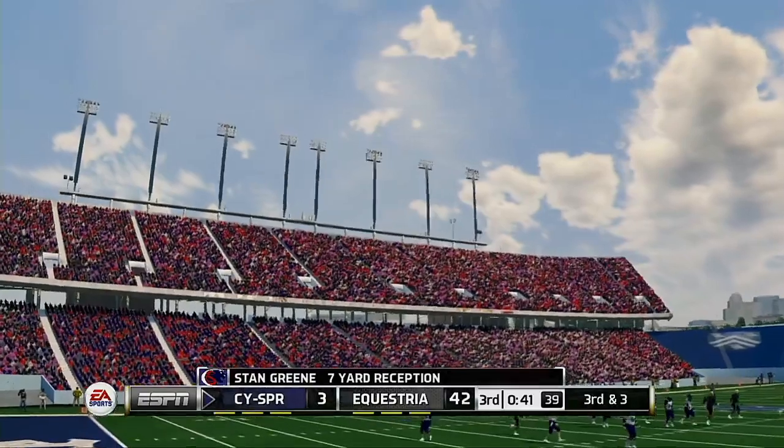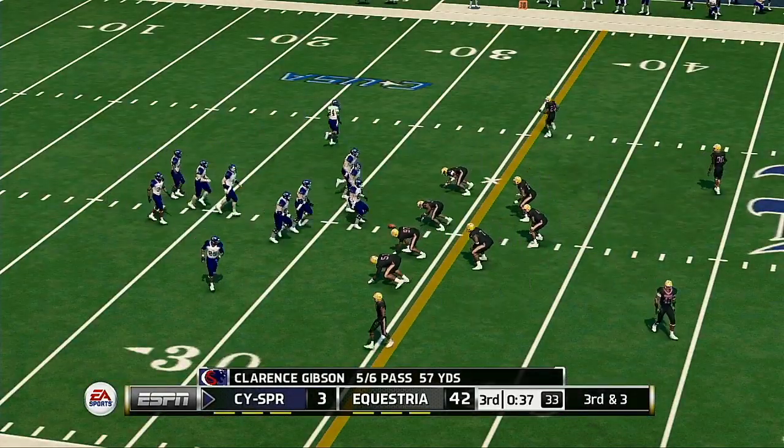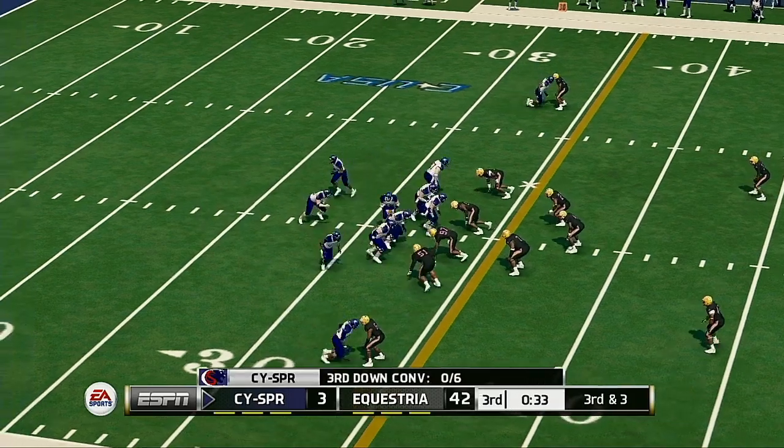Out of bounds around the 32-yard line. That'll be a 7-yard pickup. Good decision here. Nice dump off. It's only 7 yards, but the offense will take that play every time.